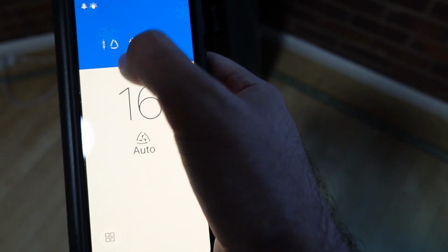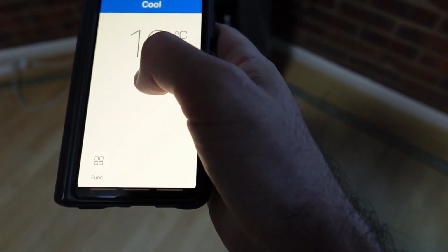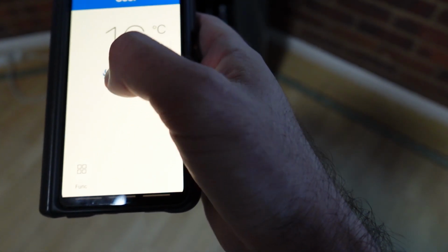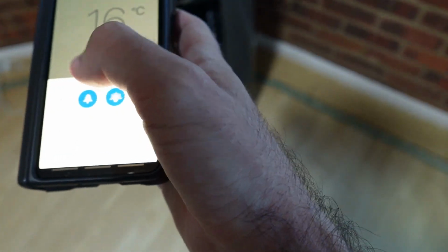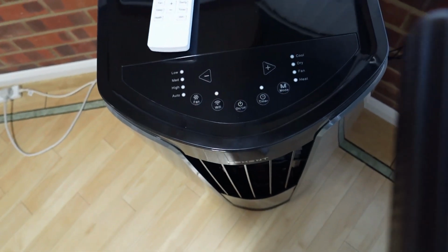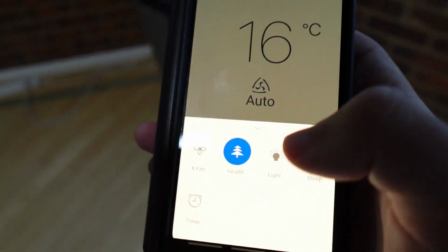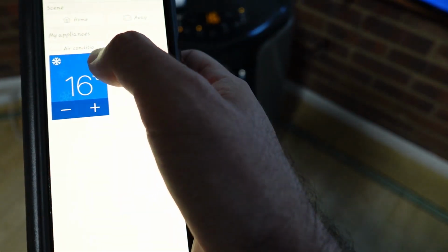You can set the function, you can set the temperature, you can change the fan speeds. You can also have some extra features like health, the light on and off. So if I press light, you see that display right there, it turns off. I'm not sure what the health does. I'm gonna have to get back to that. If I want to turn it off, same again, I go back, press on the green button right here.